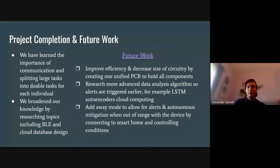And for our future work, we have 3 main things. One is to possibly improve the efficiency and decrease the size of the circuitry by instead using one unified PCB to hold everything, so it'd be very small and usable. 2 is to research more advanced data analysis algorithms, so the alert can be triggered earlier, which would allow for earlier detection and earlier mitigation. And 3rd, to add an away mode to allow for alerts and autonomous mitigation when out of range with the device. For example, if you were to have a smart home connection, it could alter the temperature in the room or change different things like moving the blinds, etc.